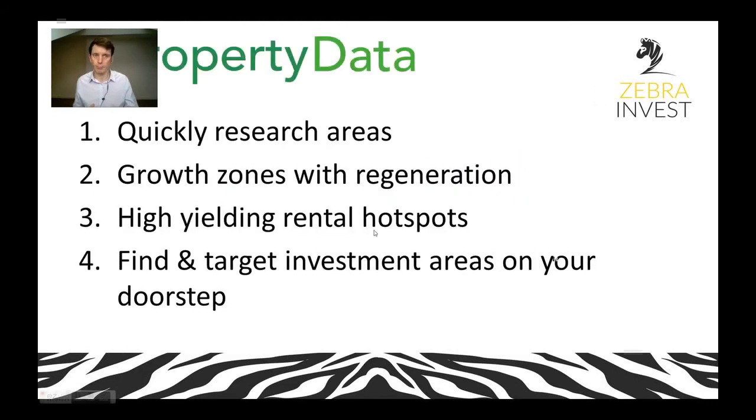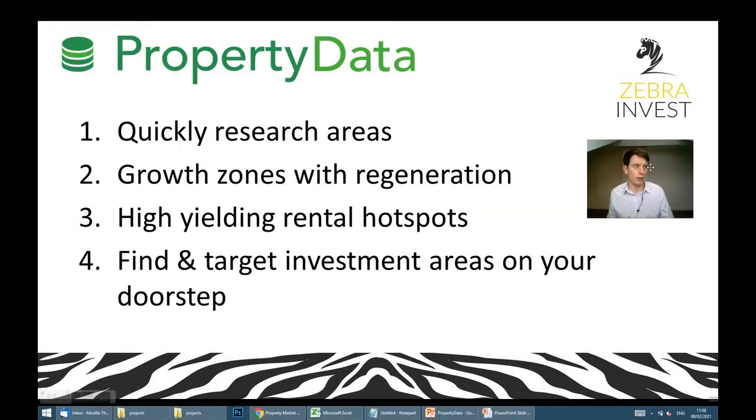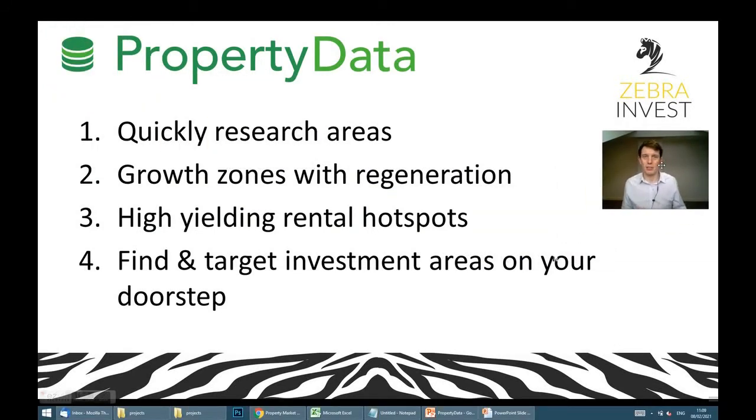So as you can see, we're going to go through how you can quickly research an area, delve into which micro areas are going to do quite well for you, how you can find areas where there's going to be regeneration, investment from the local councils or from national government, how you can also find high yielding rental hotspots, where you're going to generate more cash, and it could be quite good to get a really good return on investment there. Or finally, how to find and target investment areas on your own doorstep.